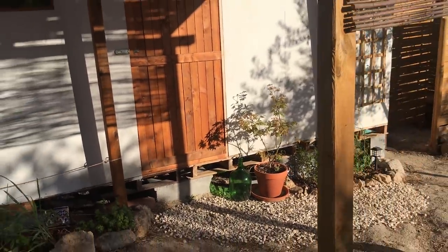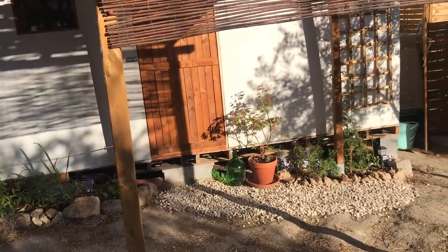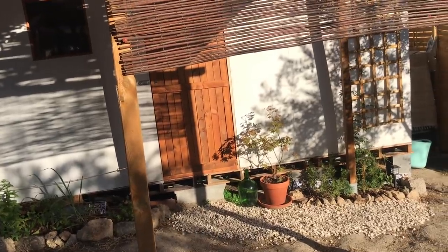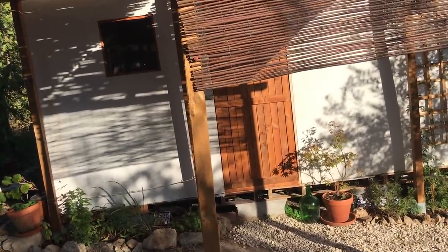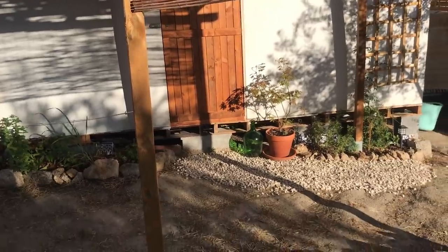There's a very Japanesey vibe going on. So I'm just going to go and get some more stones now. I don't know if you can hear, but there are loads of starlings in our cork tree. I think they're starlings, making an absolute symphony of birdsong.